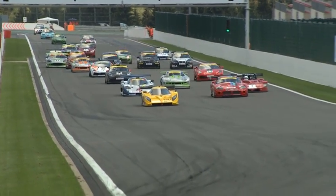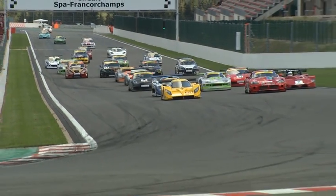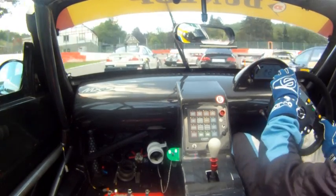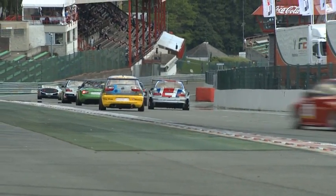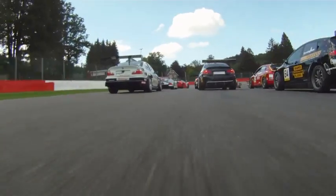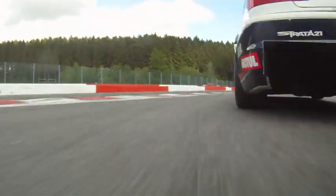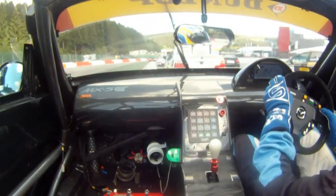So, rolling start, and Mark Ticehurst has got a real job on his hands to fight his way through the field. We're on board with the Mazda MX-5, and just look at how packed the grid is coming into the first corner. That's tight. Incredible, there was no contact there.